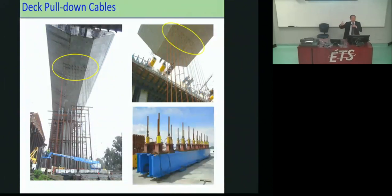And this is what the top of the deck looked like during the process of lowering down this deck 3 inches. And there was a strain gauge on every one of those to monitor the force on those cables.